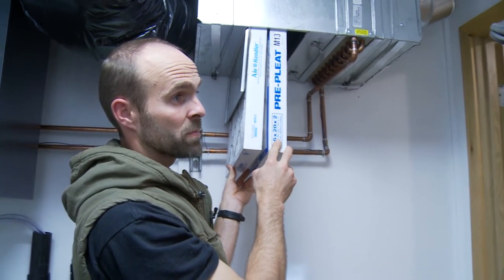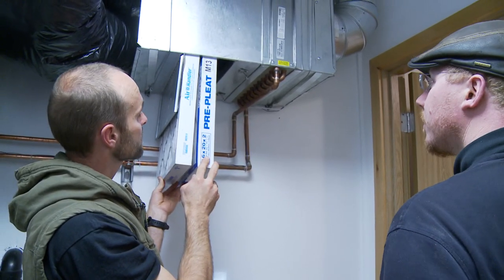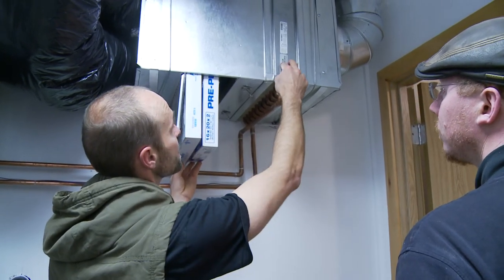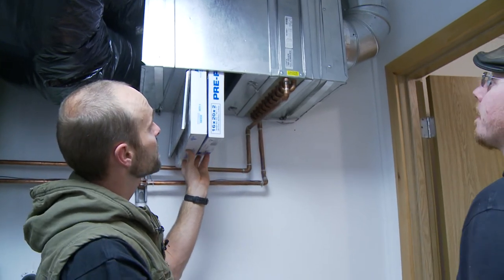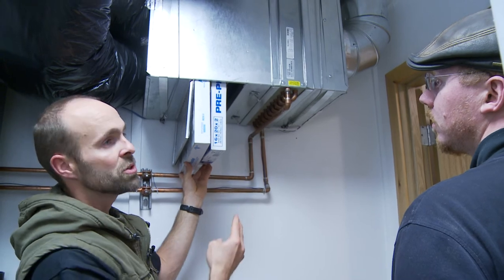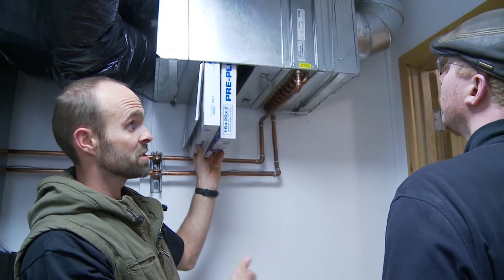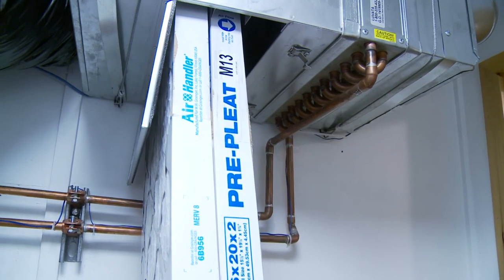So this will filter out small dust particles and things that normally accumulate in the house, right? That's correct. And it's really important because it protects the heat exchanger from building up with dust, and it can lower the efficiency of your heating system. So in a way, it hurts you two ways. It hurts you because you have poor indoor air quality, and it also can reduce the efficiency of this heat exchanger.